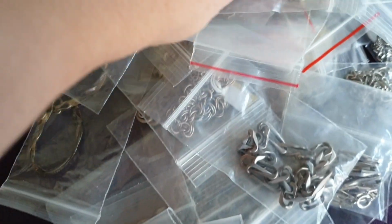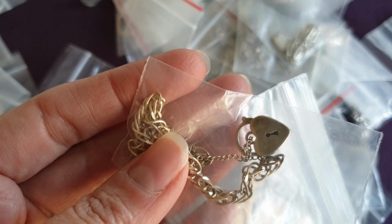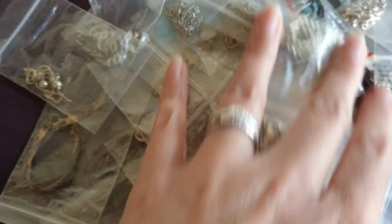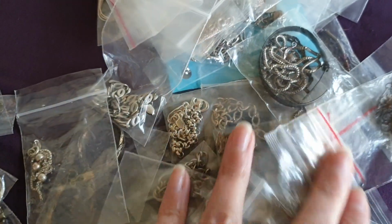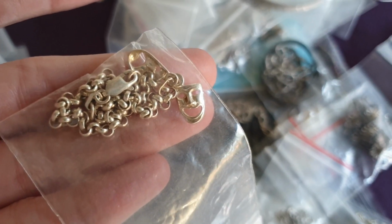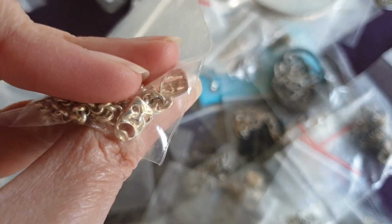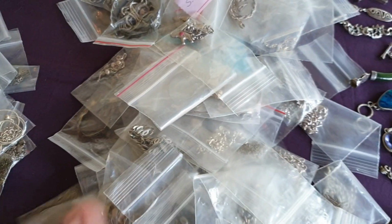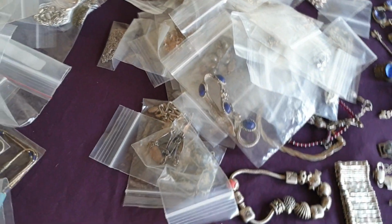Some nice chunky ones. A few with lockets. It's quite a few. There's probably 15 or 20 of them that have lockets on. Vintage ones. More chains. There's one with a little happy mask on it, and the sad. Just some more chains. More bracelets. So yeah, they're all the bracelets. A lot of those are still in bags.